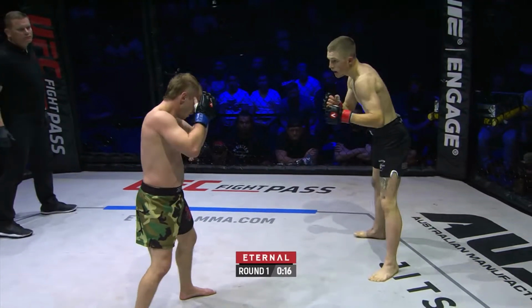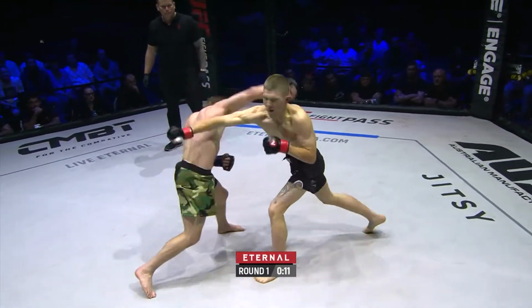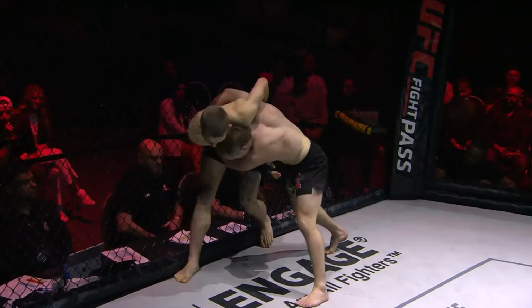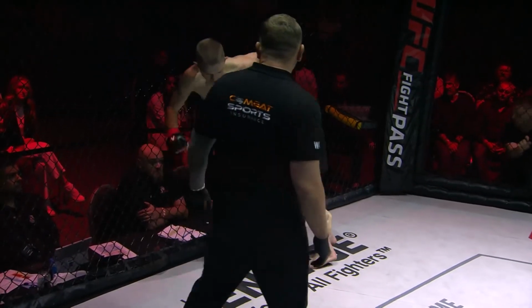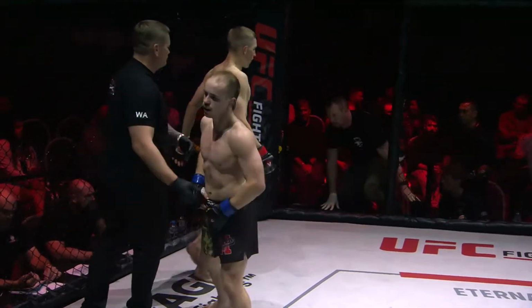Let's see who's going to steal the round here. I think he felt that leg kick by Hayes then, and then followed up with the jab. But big shots, big shots. Final 10 seconds of our opening round. It's been an entertaining one, that's for sure. Very tough fight to score here. But you can see how Jack's isolating that leg. That's it. End of round one.